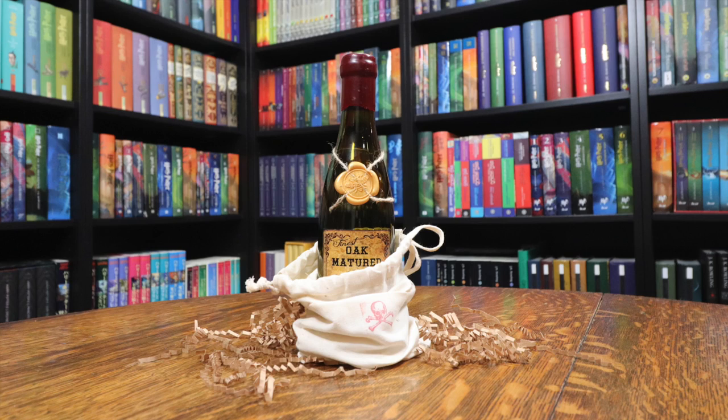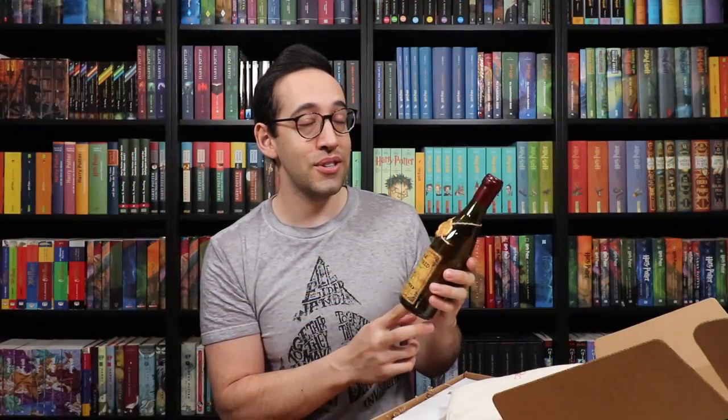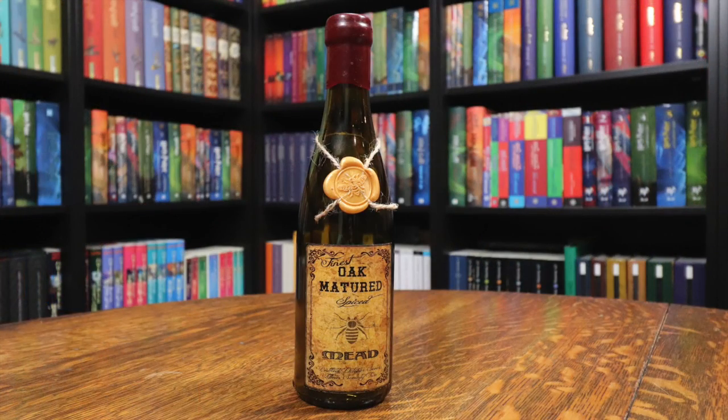This is really, really clever. This was supposed to be a gift for Dumbledore, and it was poisoned. This was one of Draco Malfoy's attempts to kill Dumbledore, and Professor Slughorn was going to give it to Dumbledore as a Christmas gift, but you'll remember that he ended up opening it himself. This is very, very cool. This is the poisoned bottle of oak mead that was meant for Dumbledore.